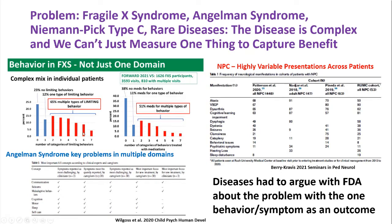And this, for instance, is Fragile X, where this is data from our FORWARD Natural History Project, based on 1,626 patients and about 3,500 visits. We have data on what kinds of limiting behaviors the patient has, and 65% of patients have multiple types of limiting behaviors. So picking any one of these as an outcome measure in a clinical trial is very challenging, and many of them are also on supportive medication for multiple types of behavior. If you look at NPC, there's a huge list of things like ataxia and cognition, dysarthria, dysphagia. These patients have a wide range of different kinds of behavior, and picking the one that might get better in a disease-targeted drug trial is very challenging.